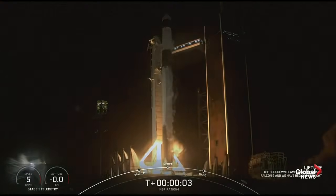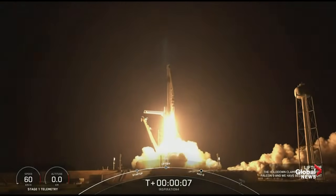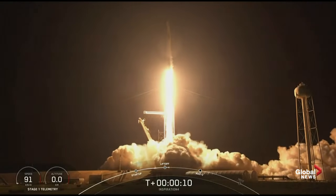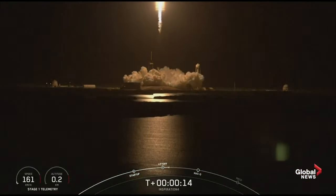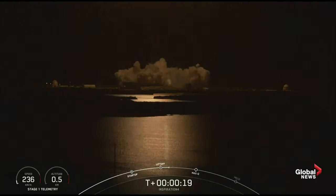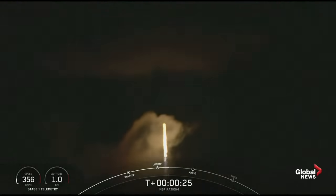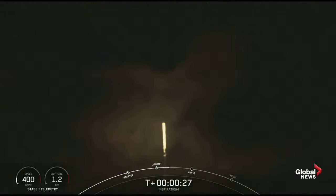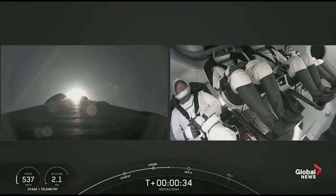Ignition. And liftoff. Perfect. Go Dragon. Go Falcon. Godspeed Inspiration 4. Copy, 1 Alpha. Vehicles pitching downrange. Stage 1 propulsion is nominal. T plus 30 seconds. Callouts indicate nominal.